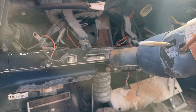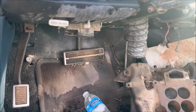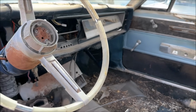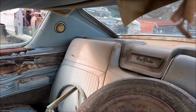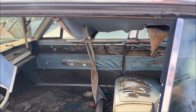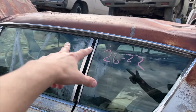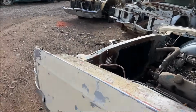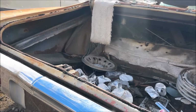Kind of cool. There's the control for the flasher there at the bottom of the dash. Power disc brakes, it says. There's your parking brake here on the left. I like the original upholstery color. It looks like it was a blue vinyl, light blue vinyl. Got the little mid-seat placard there that says New Yorker on it. And a cool hardtop roofline. You can see if you lowered both windows here, you would have a cool silhouette. This car is being used for recycling storage.